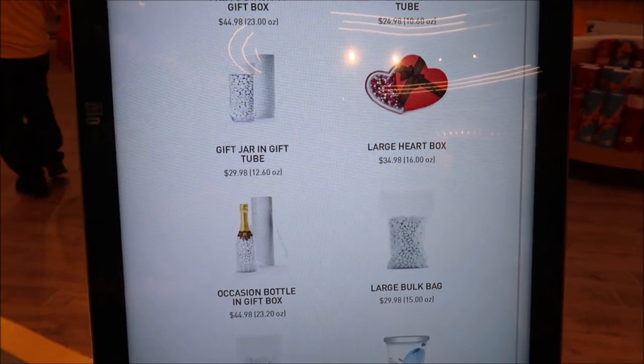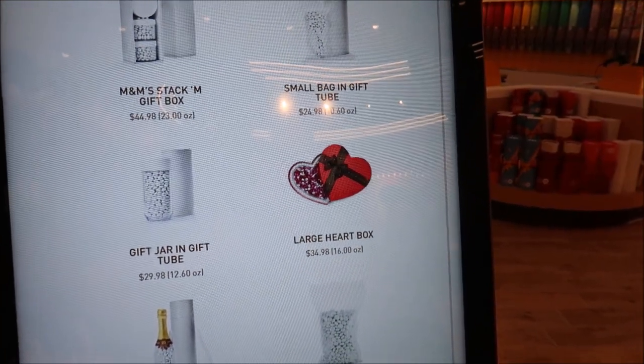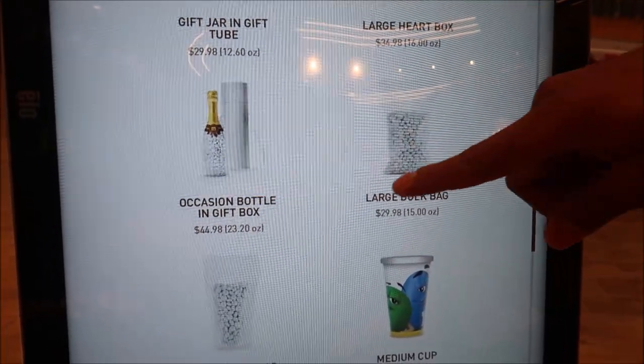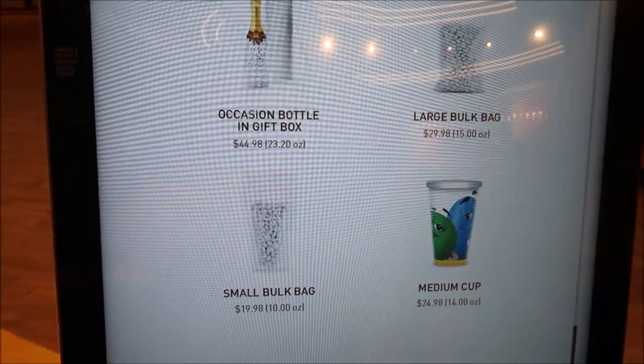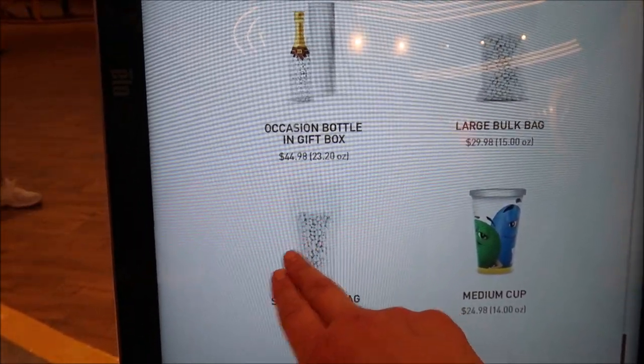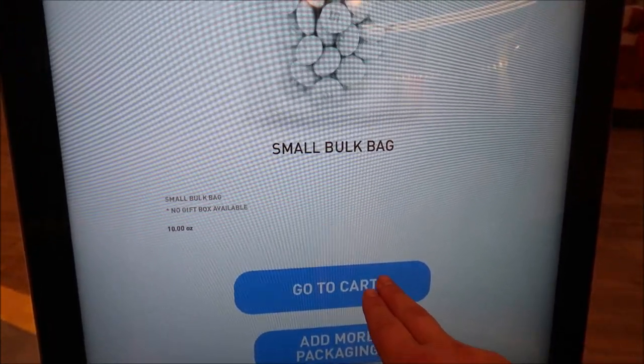And here we have amazing different gift sets right here. So should I get a big heart box for myself? Or what do we got down here? Down here we've got the base of the cup and a small bulk bag. I think I'll just go with a small bulk bag. All right. Bada bing, bada boom. Go to cart. Yep. Done.